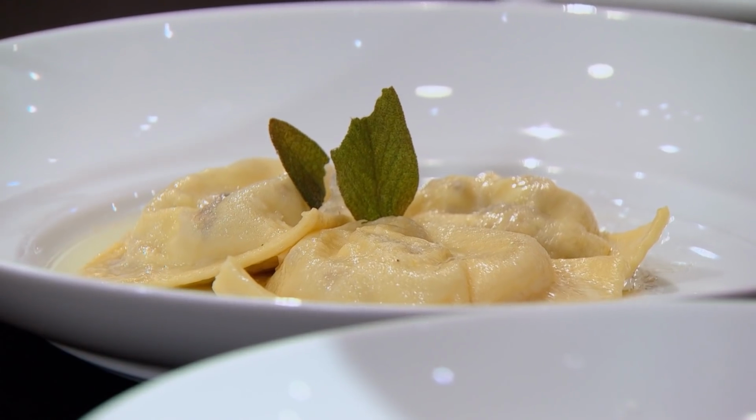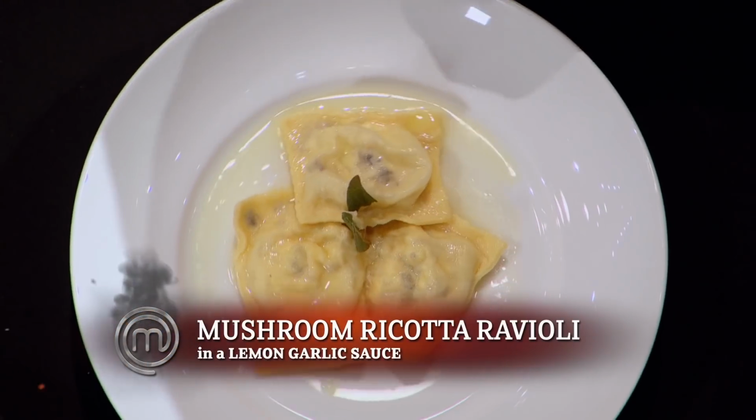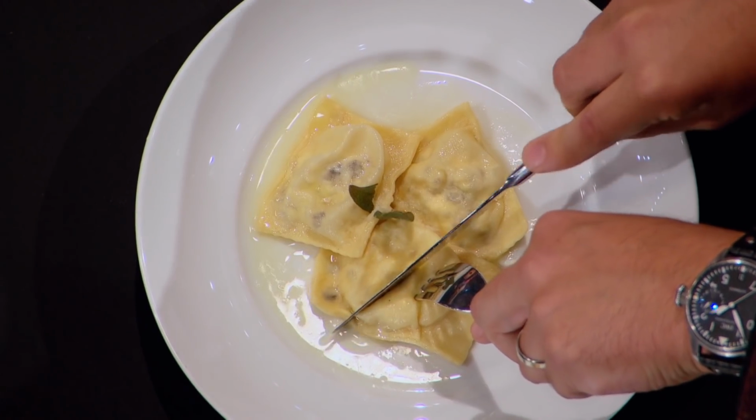So you used every last bit of ricotta to create these 2 dishes. Yes, chef. You definitely achieved that beautiful, pillowy, fluffy look. The raviolis are generous, but what's happening inside?